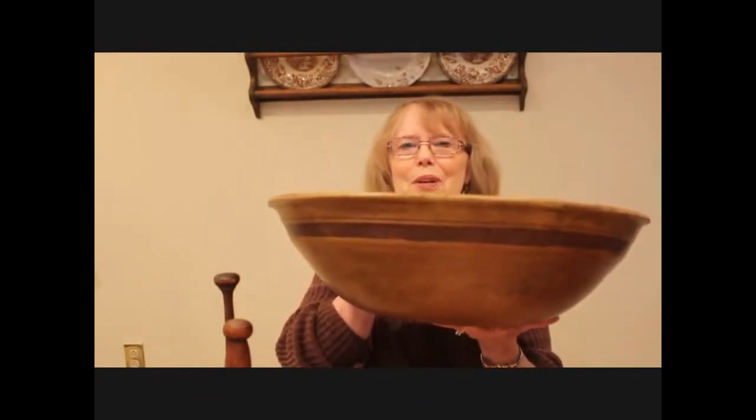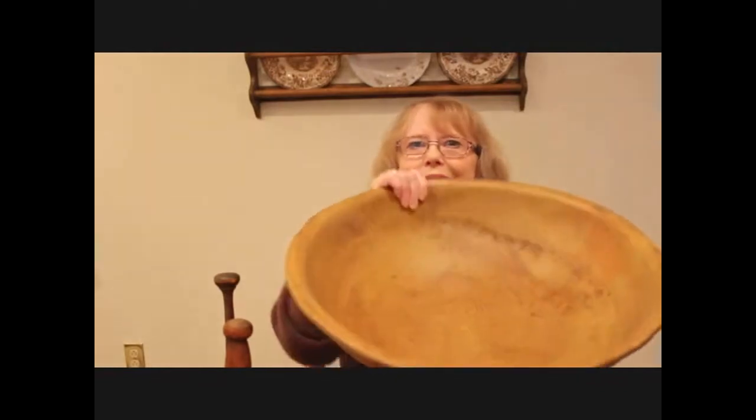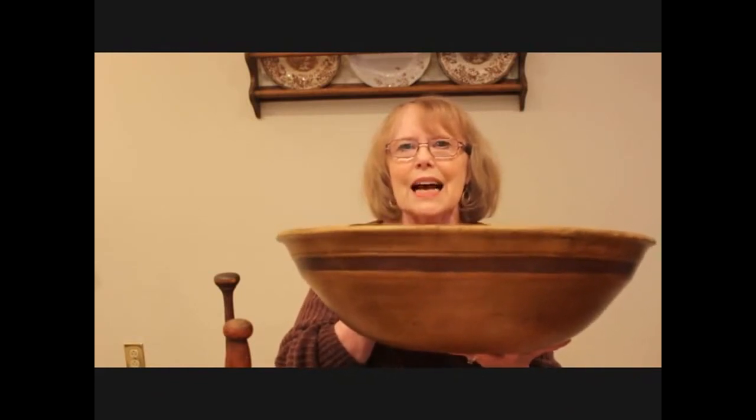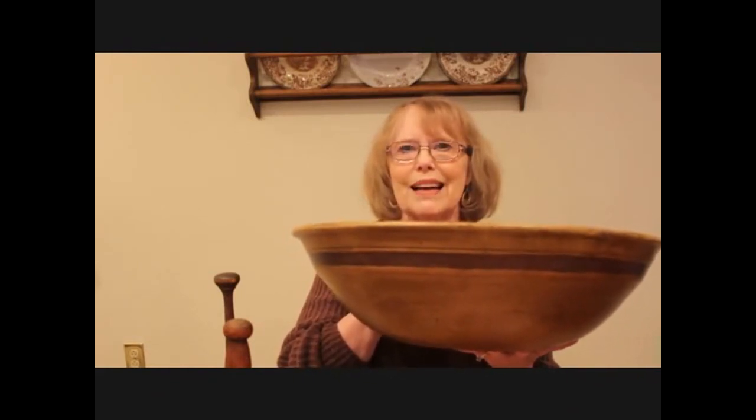So the first item that I'm going to show you is not exactly small, but I want to show you the bowls that I have, woodenware bowls, and this piece is a huge bowl that I was able to get, and it's a beautiful old bowl, and it's 18 inches in diameter, and it has the brown bands around the outside. Now, this big bowl right now sits on top of my refrigerator, and so it helps to decorate my kitchen.